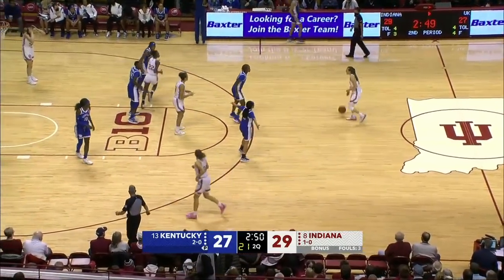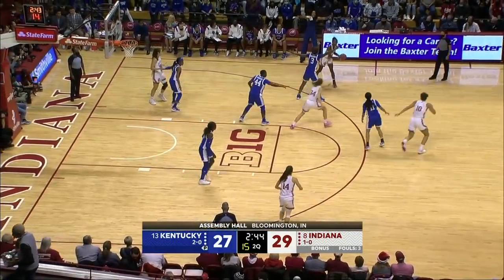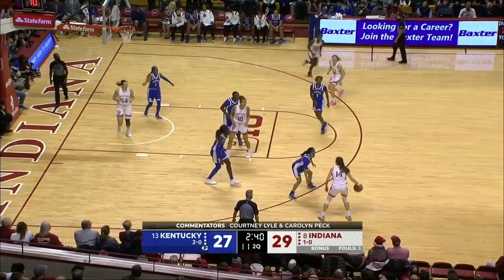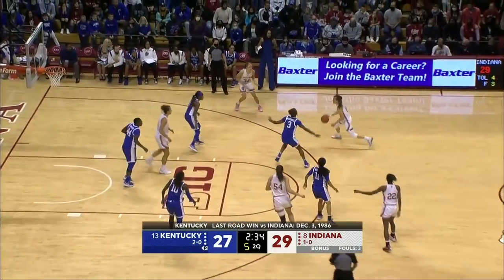See how many times Indiana can get ball reversal against a zone. You want to make the defense have to shift. You want to have the defense shift, and you want 2 players to have to guard the basketball. That leaves someone open. 6 seconds on the shot clock.